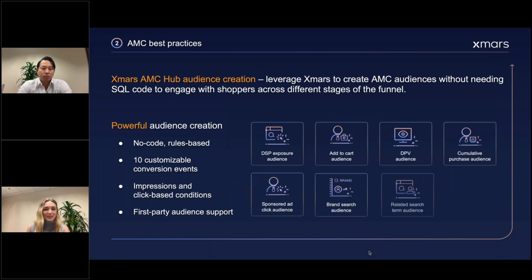When I was on the brand side, I saw a couple of different audiences that I wasn't able to tap into without AMC. One of those was shoppers that have searched for my brand or have viewed my detail page, and had also searched or viewed a detail page of competitors, so I knew they were in market, but they had not converted yet. What I'm showing here on this slide is how you can actually create those audiences with those specific detailed conversion actions to get right in front of that high intent shopper.